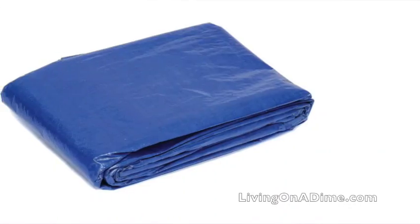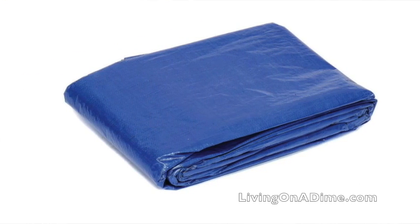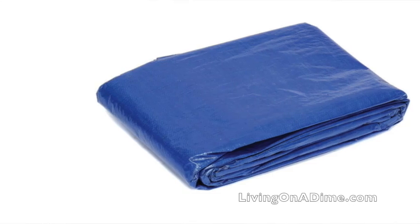Tarps. Tarps make a great shelter. Tarps are good for covering things. Tarps are a really handy thing to have on hand. You can do all kinds of things with it, but you don't need a ton, just one or two. What do I say? One or two in your emergency stash.